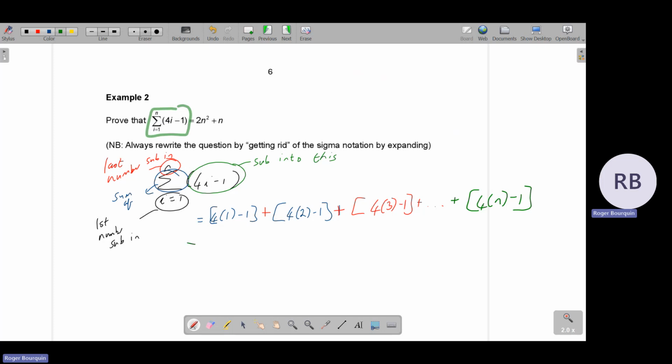All right, so this becomes what? So this series is in fact what? 4 minus 1 is 3. You can go straight to the step. So it's 3 plus what? 7 plus, we're going up in 4s. Remember what that number is you're going up in. Plus, dot, dot, dot, plus 4n minus 1. Okay. So if you get a question on sigma notation, you get rid of the sigma notation and then start the question again. Got it? You can skip the middle step.